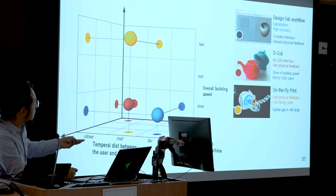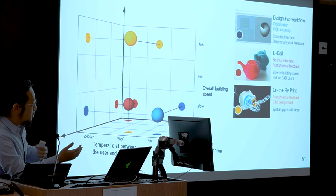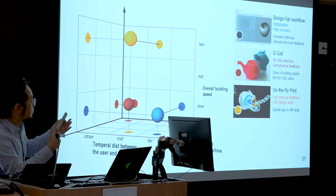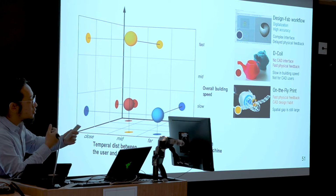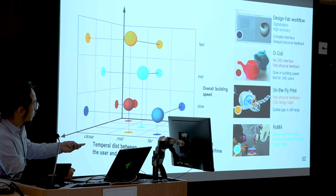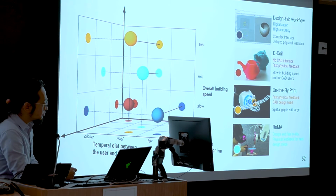And then we have on-the-fly printing. We have a very, very fast printing speed. You get the design closer to the printer. But in terms of the time domain and the physical domain, they are still in separate machines. And then we optimize that with Roma, which can design and print at the same time and also at the same place.